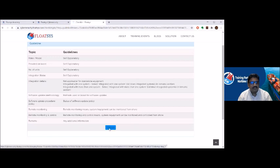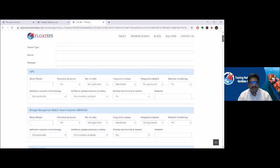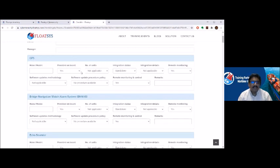First, it is going into the operational technology information. So basically for GPS, you write the make and model, provide the onboard AS, number of units, you say how many pieces are there. Integration status: is it standalone or is it connected with the bridge navigation system or whatever it is? Integration details: is it integrated with one system or with multiple systems? Is there any remote monitoring of the same, via internet or locally by the OEM, the original equipment manufacturer, or locally by the ship staff?